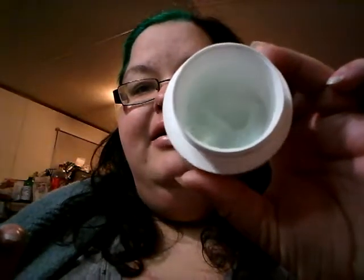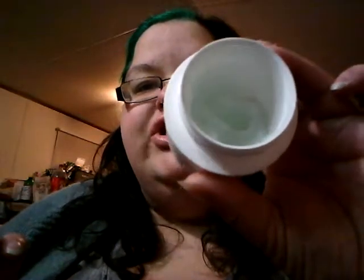Ulta Beauty, and then it has this little cover. It's plastic. It is not foil or anything like that. It's very nice. And then the cream is a kind of pale greenish color. This does, you guys, have a scent.